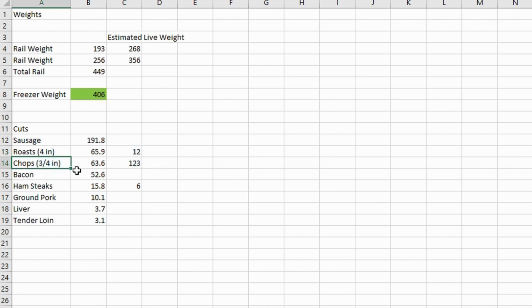Pork chops, we got 3/4 inch pork chops, which I think is the perfect size. We got 63 pounds of pork chops and 123 total pork chops, so that's quite a bit of pork chops between the two pigs. Bacon, 52 pounds of bacon. Ham steaks, so we had one of the hams cut down into steaks because we wanted to try that out. We've never had that before. So we got about 16 pounds of ham steaks, and out of those ham steaks we got 6.